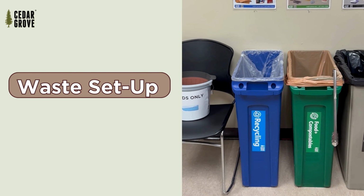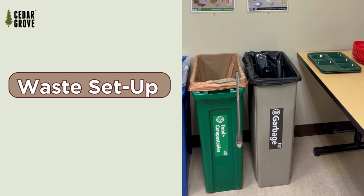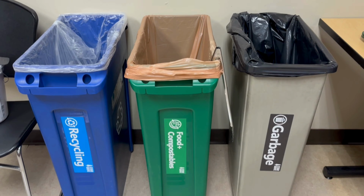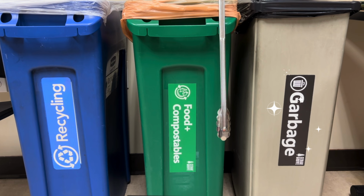First, it's important to have the proper waste set up to avoid confusion and train staff and students on what goes where. Every waste station should have at least 4 containers: a blue container for recycling, a black container for landfill, a green or brown container for compost, and a 5-gallon bucket with a strainer for liquids. Color can be the easiest tool to train staff and students on what goes in the containers, so making sure they can be easily identified is very important. Blue, black, green, and brown are all universal colors for these waste streams, and we recommend sticking with these colors across the district.